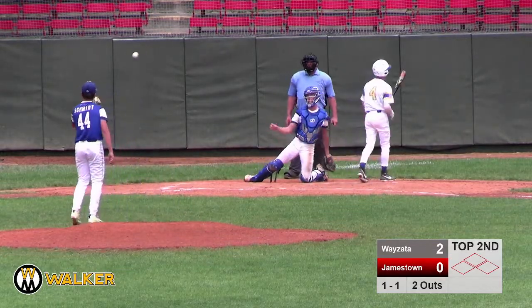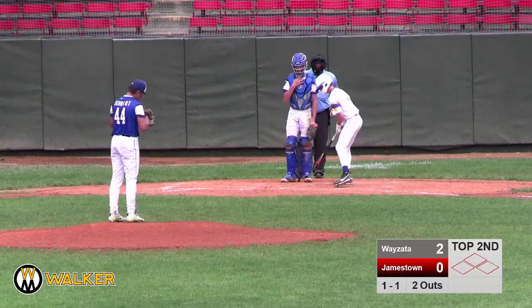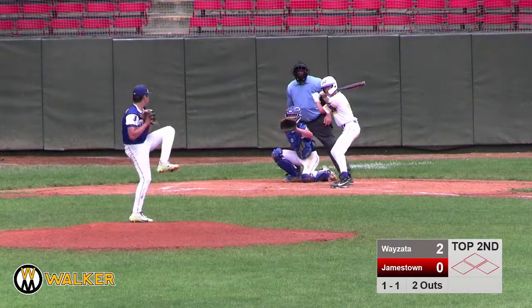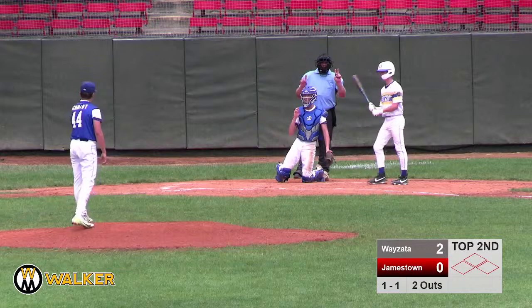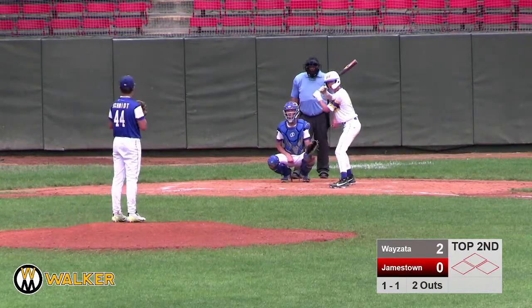Ooh. If he didn't move, he's on first. But he'll take a ball. He wants to hit. 1-1. He wants to get his get back, indeed. Ball outside for ball 2. Good hitting count for Dane, 2-1 here. Looking to drive.